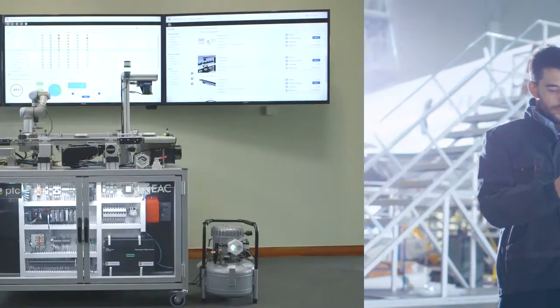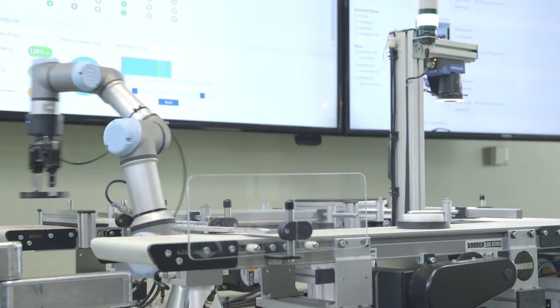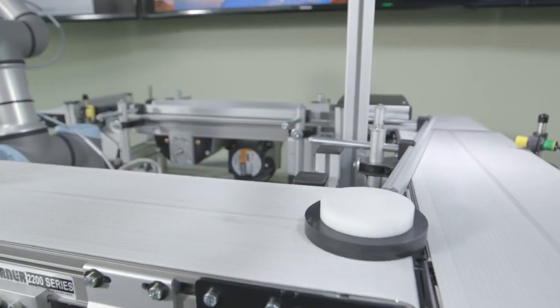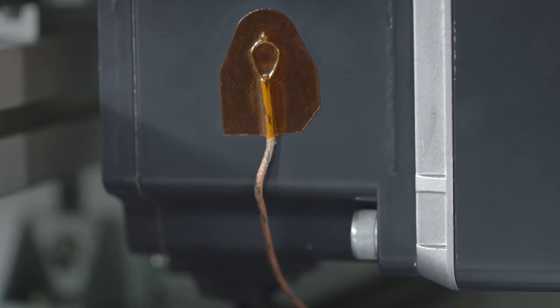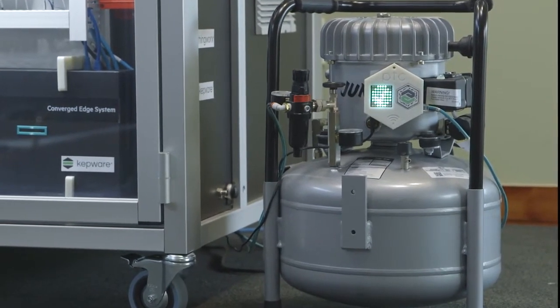In order to demonstrate these apps, we've built a fully functioning mock assembly line in our Needham, Massachusetts headquarters. It has a robot, a pneumatic system, a conveyor system, a vision system, and a number of secondary sensors as shown on this compressor, which provide real-time readings of critical parameters.